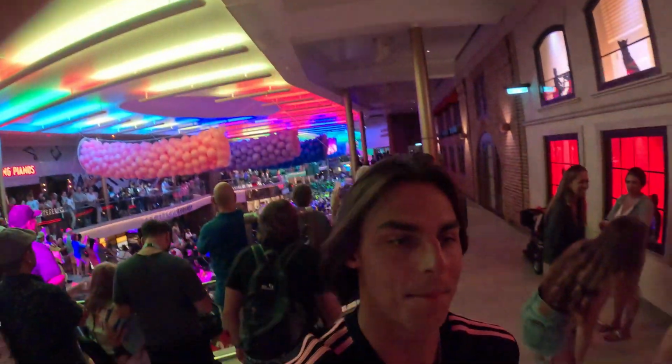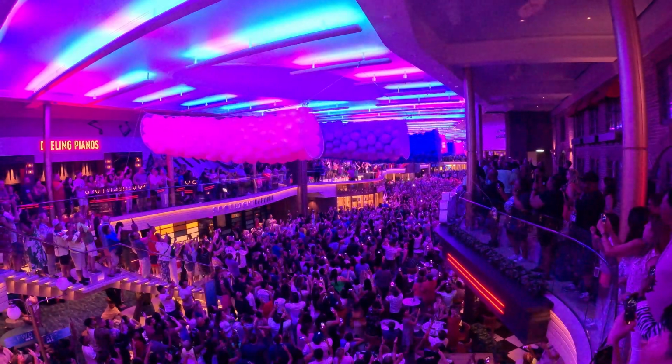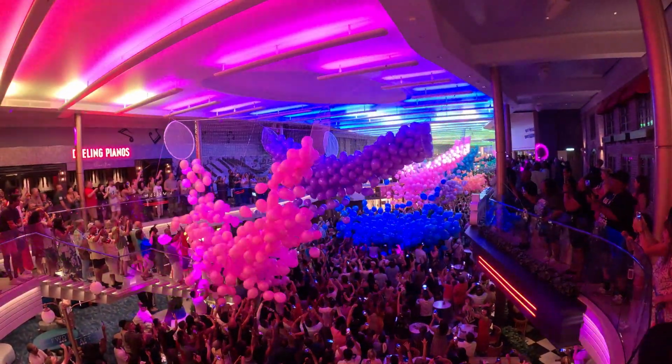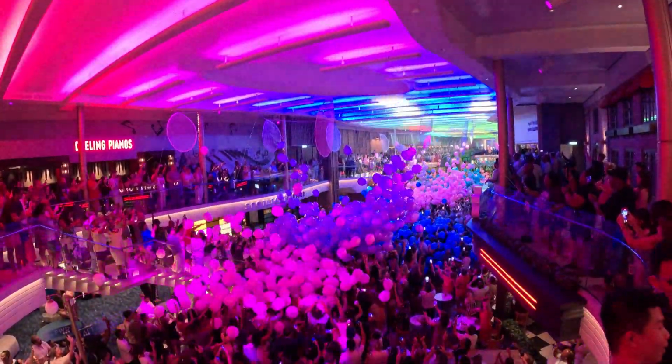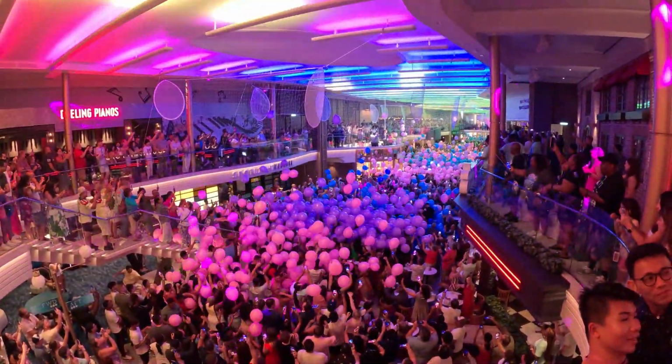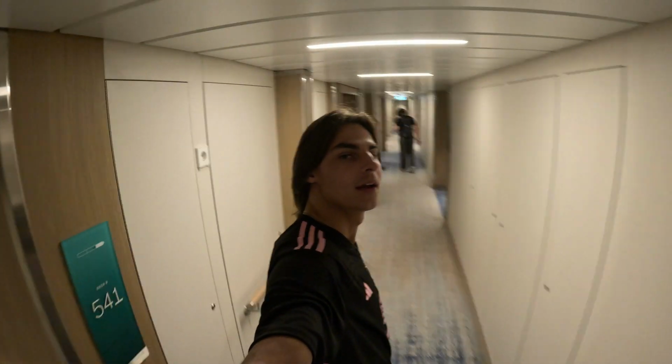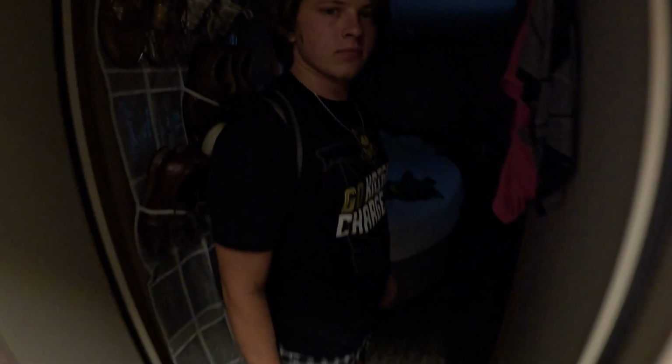Balloons are about to drop. 3, 2, 1. We just finished the balloon drop. It's currently 12 right now. We're headed back to the room. We might go to bed. We have a long day tomorrow. Tomorrow we have a day at sea, so. Aiden's already been in bed for like an hour. Oh, he's in there sleeping.